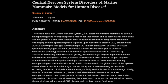Absolutely. And it's important to remember what DeGuardo points out. We need to be careful about jumping to conclusions. Just because something looks like a human disease in a dolphin doesn't mean it's the exact same thing. Right. It's tempting to draw those parallels, but these are different species with their own unique complexities.